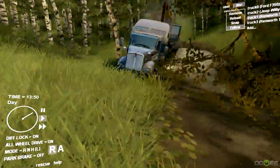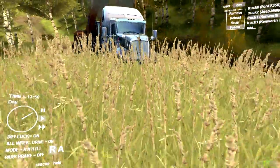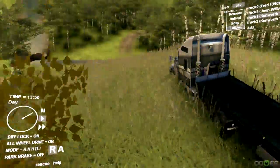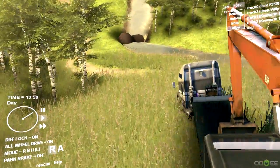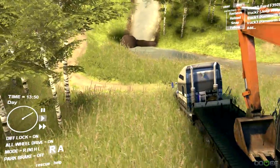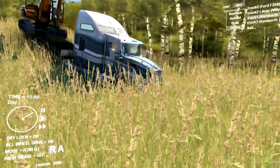And I mean, that is the first semi that I've ever had complete the trailer towing challenge that easily and that quickly and that drama free. It's just crazy the speed at which it completed it.